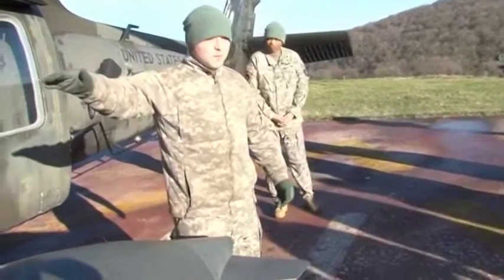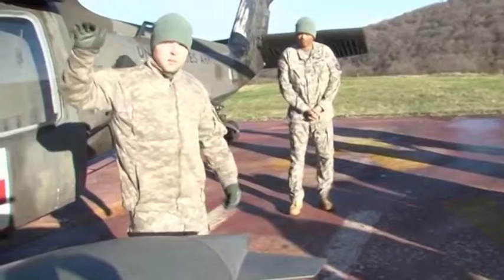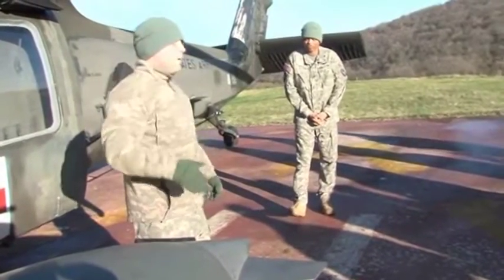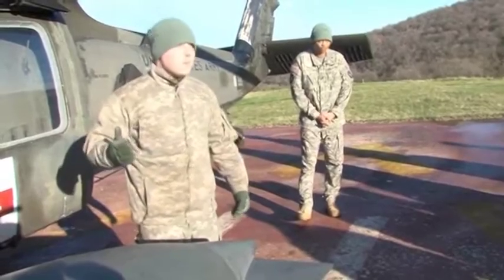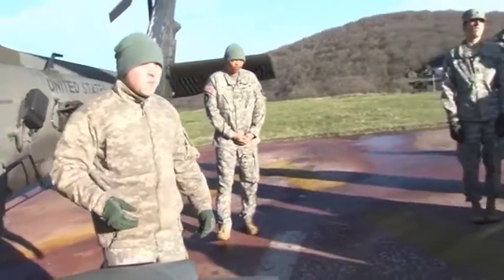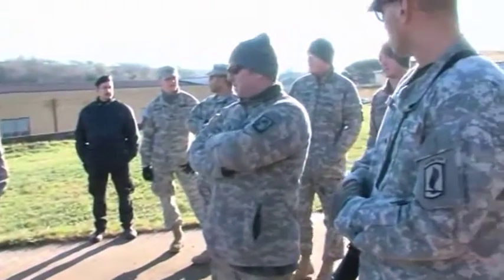The nose of the aircraft, same deal. Don't approach from the nose. If we're on a slope, the blades can be tilted down, and they could lop your head off if you come up from that way. Even on a flat surface, the blades in the front can go as low as 4 feet. Do we have anybody shorter than 4 feet here? Or anybody who wants to be shorter than 4 feet?